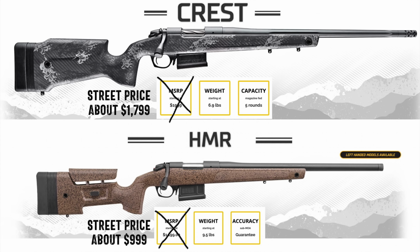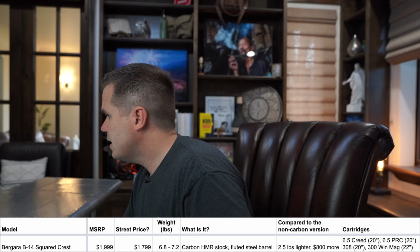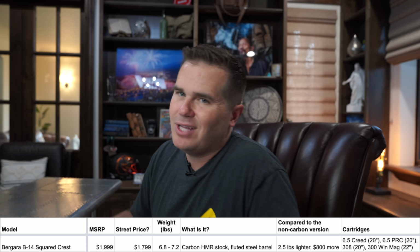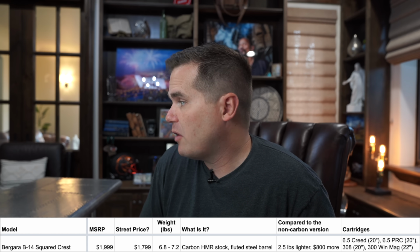This rifle is going to be about 2.5 pounds lighter than the HMR, but it is going to cost about $800 more. So my guess is MSRP is $2,000. My guess is street price is going to be somewhere around $1,799 for a carbon stocked rifle. I can't think of another one in quite that price point for a carbon stocked rifle. It is a steel barrel, and the weight overall is between 6.8 and 7.2 pounds. So it's still not the lightest thing on the mountain, but it's very respectable.